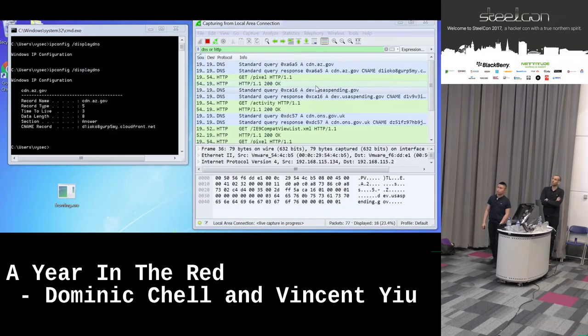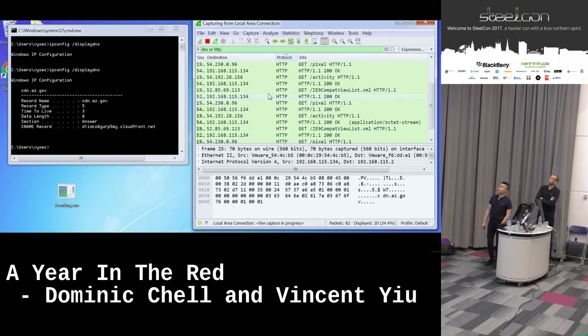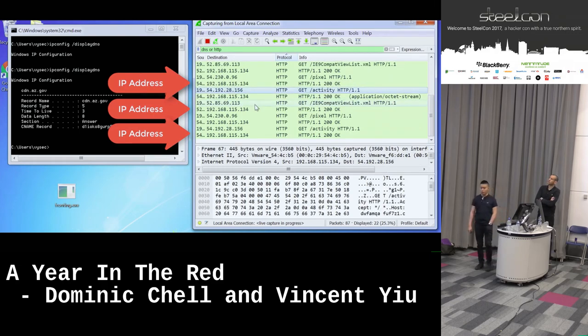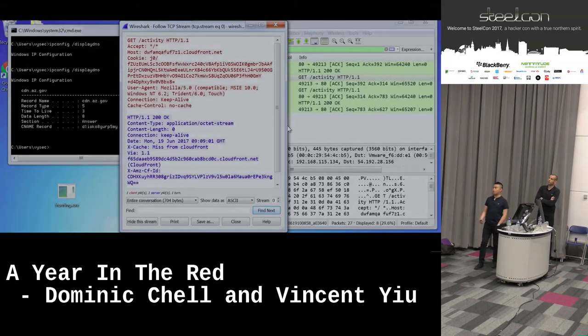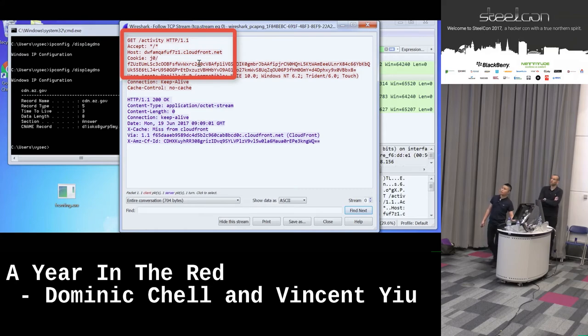Now if we list it by the IP address that it resolves to, we can see that there are a number of different edge nodes that it's found. That also gives you different IP addresses that it connects to, so they can't just block by one IP. Here we're having a quick look into the packet itself. We can see that it grabs a resource from cdn.az.gov, but the host header is actually to my malicious system.